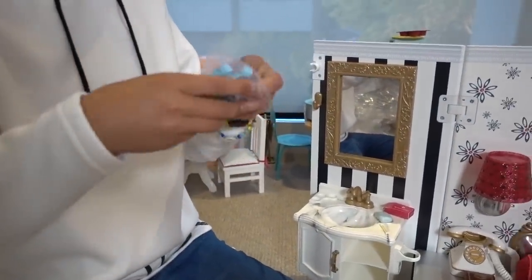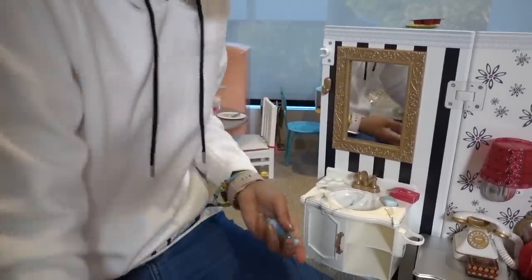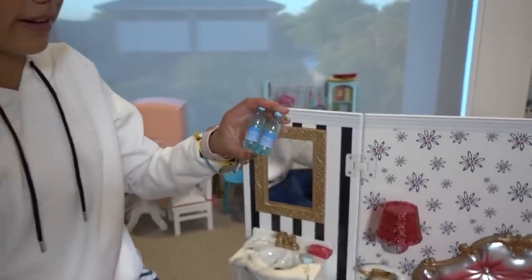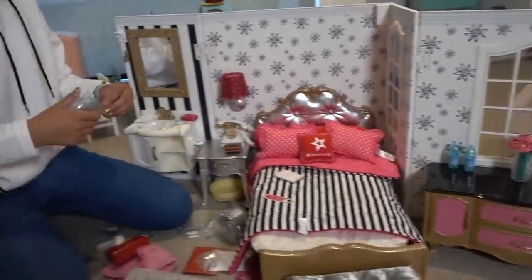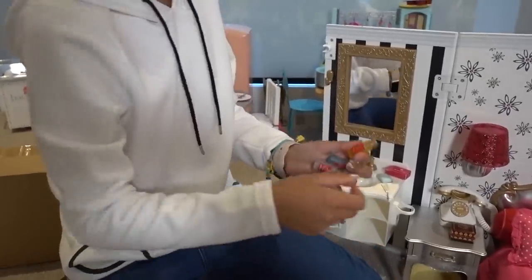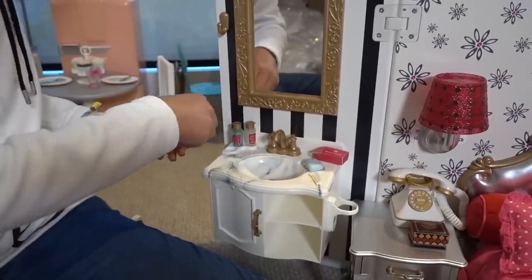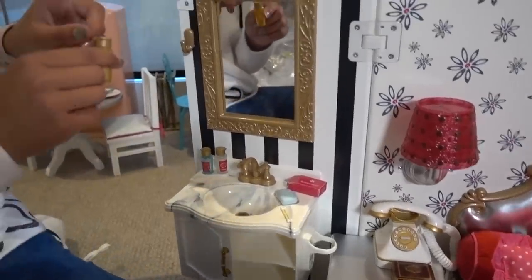And here we have some complimentary water bottles. We have bottled water. How cute are they? I'm just gonna put these on the table. Okay, nearly done. Here we have some assorted little shampoo bottles, conditioner, body wash. Put these here. They look really cute. I actually think that the lids can open. That's a really cool feature.